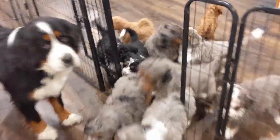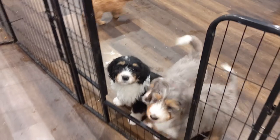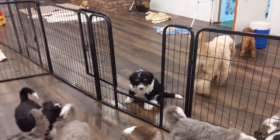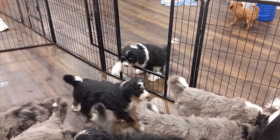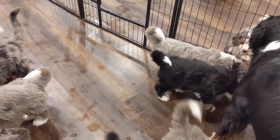They're stuck. Let me help you. Come on, puppies. Come on, Donner. You can go over the fence. Come on, Donner. Puppy, puppy, puppy. Come on.